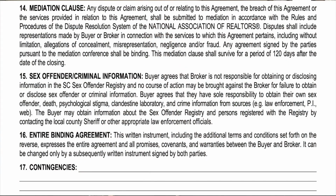Section 15, sex offender criminal information. This is very important here. It's very black and white. It says the buyer agrees that broker is not responsible for obtaining or disclosing information in the South Carolina Sex Offender Registry, and no course, none, zilch, nada, no course of action may be brought against the broker for failure to obtain or disclose sex information or criminal information.